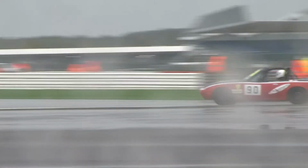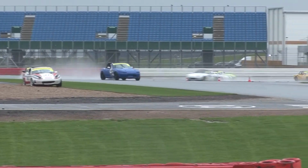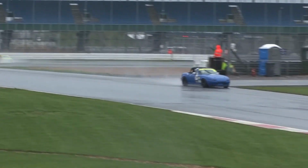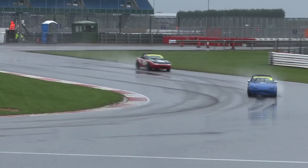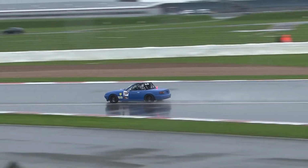And interestingly, Alan Henderson is managing to stay with Brett Smith, about a second and a half between them. Brett Smith, absolutely all action in his MX-5, as he has been from the minute he stepped in that car. Nice laid back kind of chap.